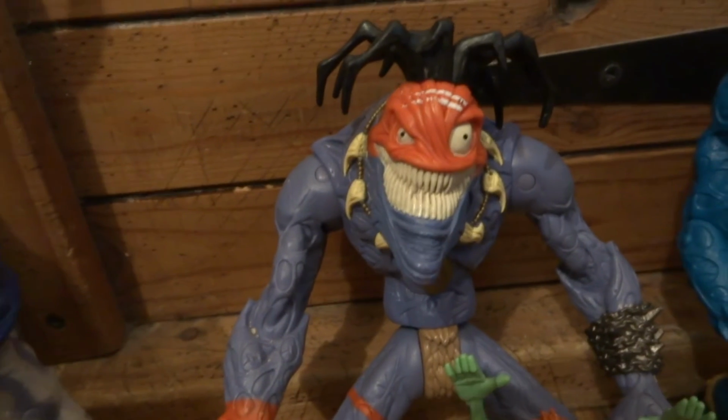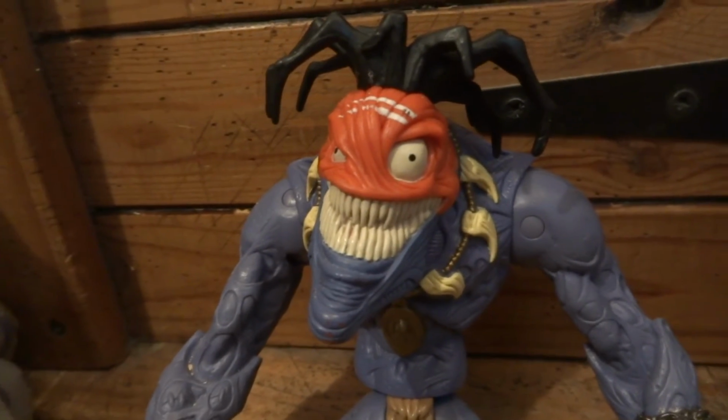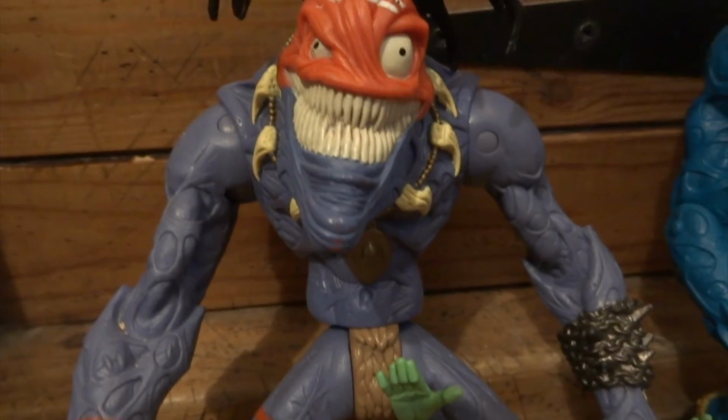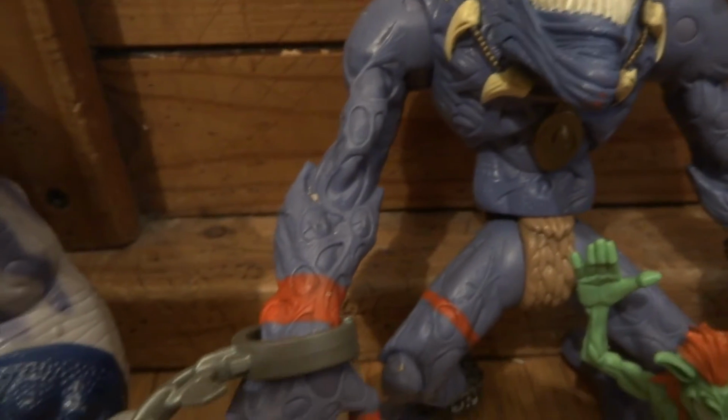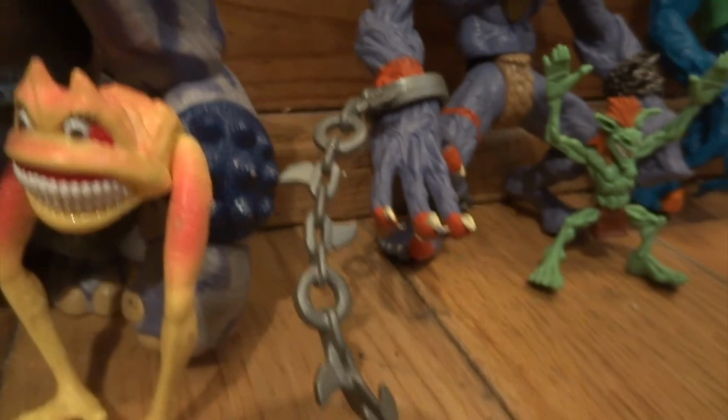This next figure is another one which, if you haven't seen the movie, you could look at him and from his overall appearance, you might assume that he's a baddie, but he's not. He's another one of the Gorgonites. He's called Insaniac, and yeah, he acts quite insane in the movie.